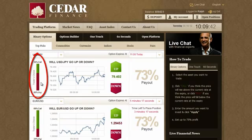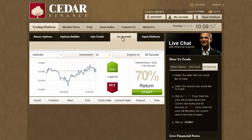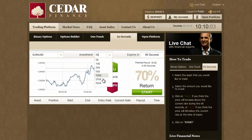Trader's Choice shows that most people think the dollar will be losing to the Japanese yen. Here, even more traders think that the euro will gain over the US dollar. Now, if you don't know much about currency, investments, the stock market, etc., you got to keep this in mind. I like 60 seconds trading, and let's invest in euro US dollar. $250 will make it worthwhile. And click up, and let's see.